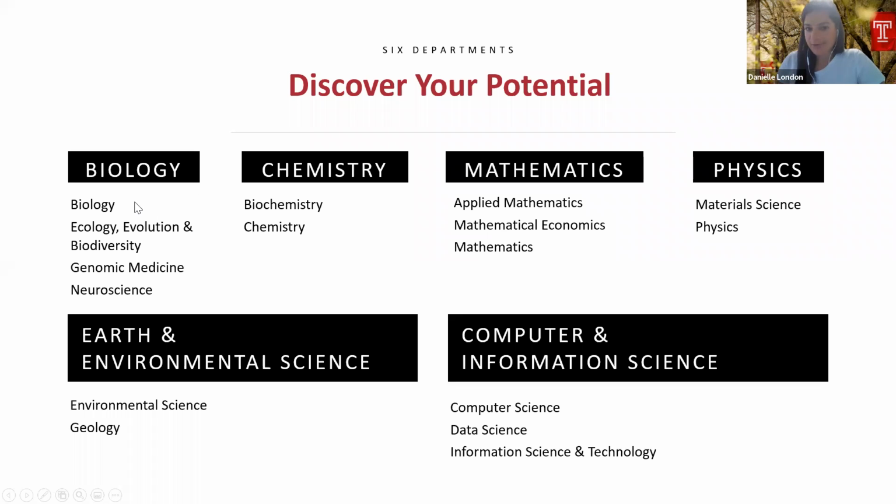Biology is by far our most popular major. Biology is just a really broad major, the study of living organisms. So whether you want to work with people or with animals or plants, biology is great because it's broad enough that you can try all different things. Our newest majors are ecology, evolution, and biodiversity.